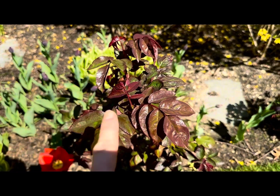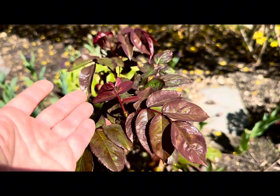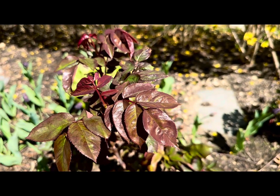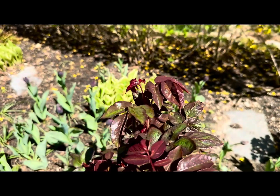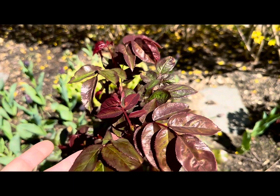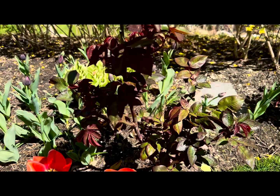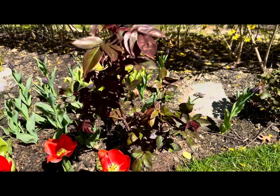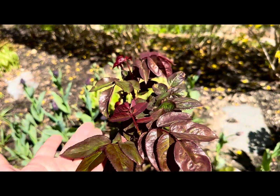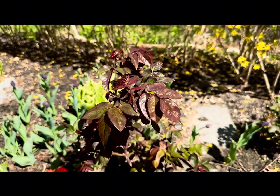Look at the color of this rose foliage. It is a combination of green and burgundy. Isn't this just gorgeous? And yes, guys, there's absolutely nothing wrong with the color of this foliage. Different rose varieties do have different colored foliage, especially when they're just waking up from dormancy. But look how lush this shrub looks. And you know what? I just planted it in my home garden last year, and it's doing a great job for me here. I'm so proud of this rose shrub.